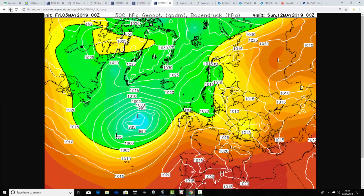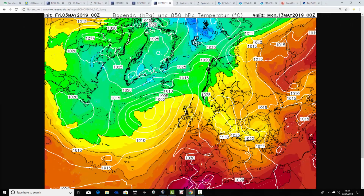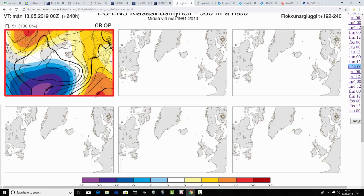Heading into the extended range with the ECM, that's how it looks. So again, there's that ridge that's building across central parts of Europe. Low pressure is out to the north and west. We're bringing up the wind from the south. It's only very temporary, I would have thought. But you can see warmer air is moving up from the south. Within a day, I suspect that ridge would collapse and the low pressure in the Atlantic just there would flatten it off and return us back to westerly. But for one day, around the 13th of May, we might see quite a significant push up in the temperature.